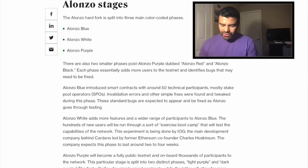Alonzo White adds more features and wider ranges of participants to Alonzo Blue. And Alonzo Purple becomes the fully public testnet. This is the first that will allow smart contracts. The latter will allow more complex contracts. And then it says, then comes the final stages of Red and Black Alonzo, which are reserved for the final bug fixes to prepare for the final release of any hard fork. Any future tweaks to the hard fork will be difficult to make past this point, and it's important that these phases are looked at carefully.